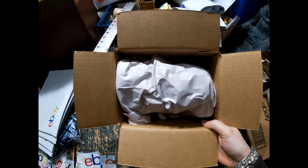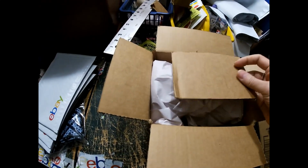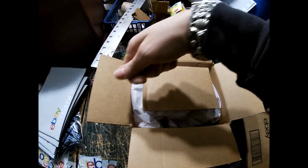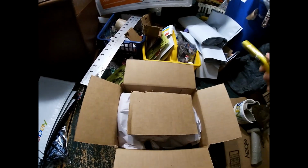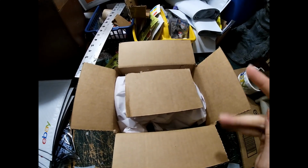Okay, so there's my little owl burrito wrapped in layers of paper and bubble wrap. And just to play it safe, I'm going to add another piece of cardboard on top, so when someone takes a knife and cuts this open, it doesn't damage the item. It's just another layer of protection. I like to add a little piece of cardboard there.